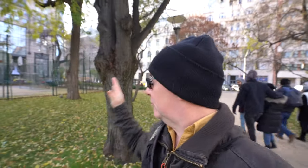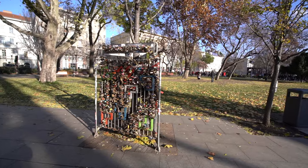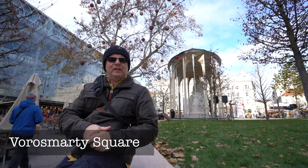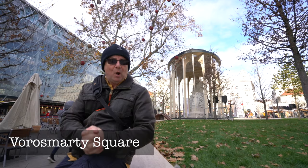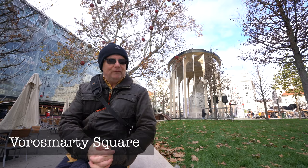And from here, it's only a 5 minute walk round just down there to Vörösmarty Square. Located at the end of the quite touristy shopping street of Váci Utca, Vörösmarty Square is named after the renowned Hungarian poet by the same name, whose statue is in the middle of the square.